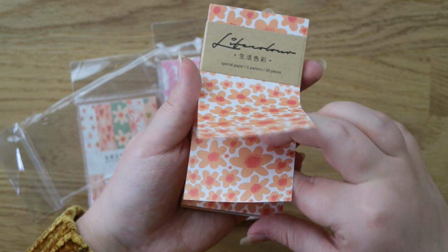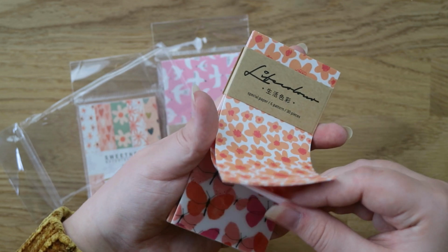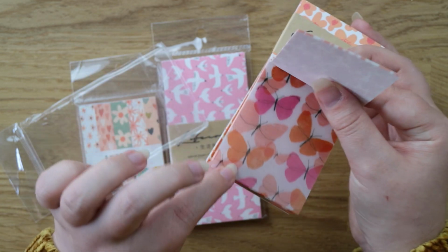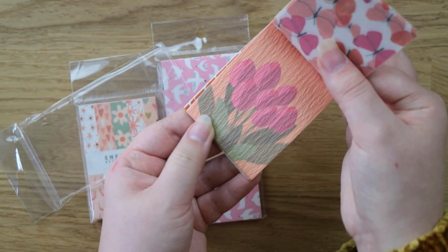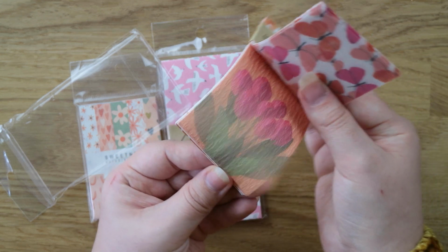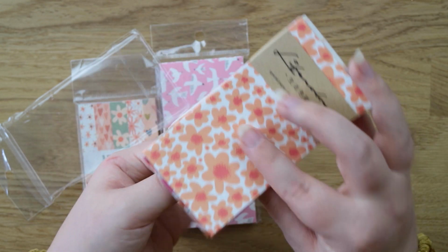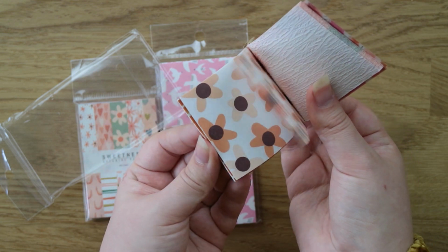So that's the first design. You get 5 sheets of each. There's some butterflies on vellum. I don't know if you can tell that is vellum, but it definitely is. I quite like the shape of these, they're a bit different. Then there is some tulips. This is really textured paper, that's really nice. And this is the same textured paper as the top there, just with a different pattern.